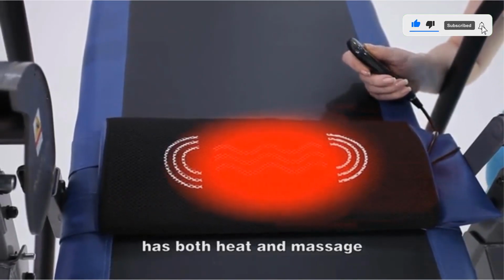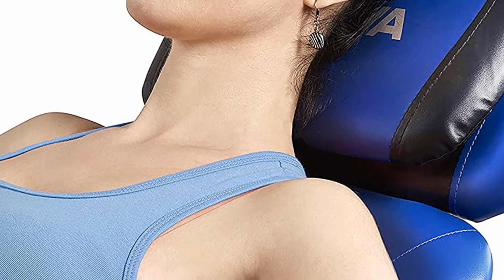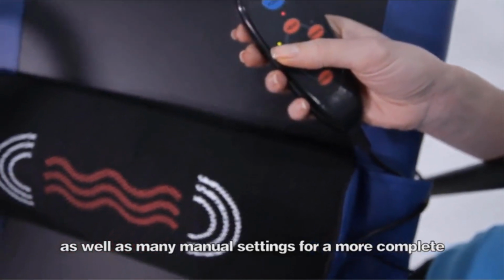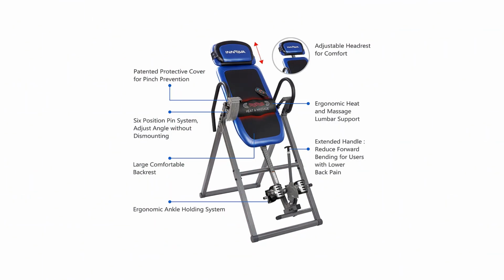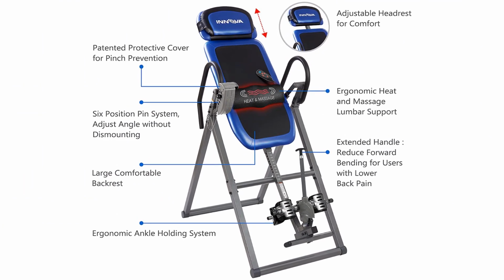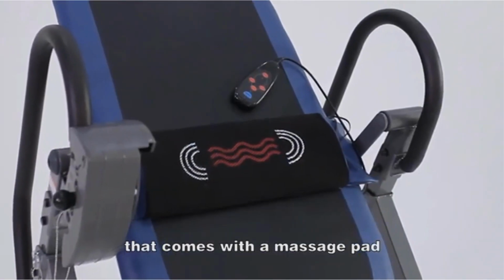The Innova Fitness table has a heavy, sturdy frame and can support up to 300 pounds. The solid frame coupled with the 6-angle pin system kept us securely in place while we used the product. We also liked that the backrest pad was soft and wide, as it allowed for a comfortable and easy inversion. Like the first model of Innova, the second model features a double adjustable True Balance system. This allows you to adjust the headrest and height so that you can easily find your center of gravity and have a smoother inversion experience.